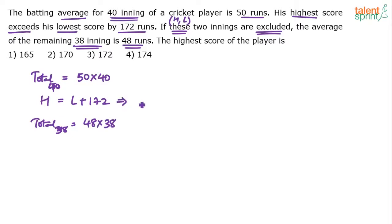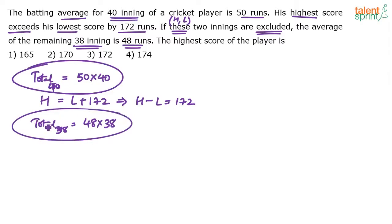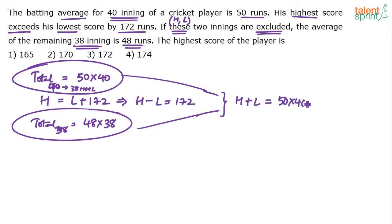So if you observe, the second equation here is H minus L equals 172. Now total of 40 is 50 into 40, total of 38 is 48 into 38. The difference of these two is nothing but H plus L, right? Which two innings have been removed? The highest and the lowest innings. Strictly speaking, I can take this 40 as 38 innings plus the highest score inning plus the lowest score inning. So from these two I can conclude that highest plus lowest is equal to 50 into 40 minus 48 into 38.